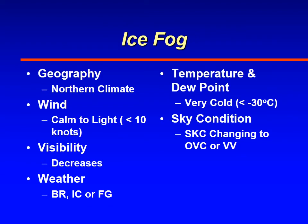And then finally, last one we'll talk about is ice fog. Ice fog happens at very cold temperatures. We're talking temperatures of minus 30 Celsius. So this only happens in northern climates. You're not going to see minus 30 degrees Celsius in Florida, are you?